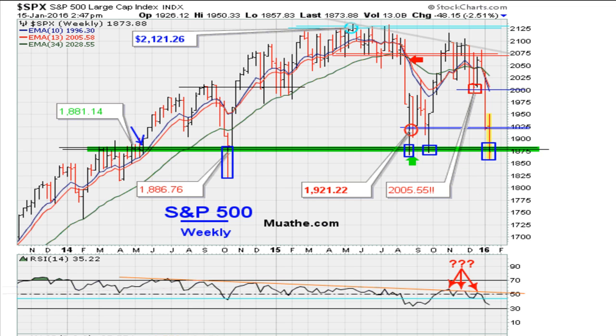If not, if it can't hold, then that's another nail in the coffin, suggesting that week to week we should not be too surprised if the market is down. In fact, I can say this: if the market is trading below 1881.14, one can still remain bearish. But if it can move above that price range, then maybe the market is not as bad as it might seem.